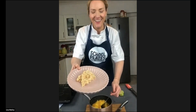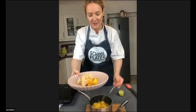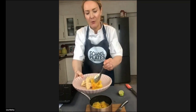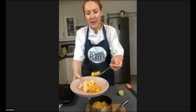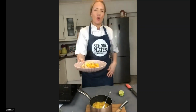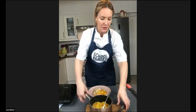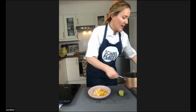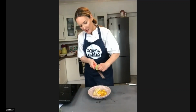It's fine. So I'm going to add the fruity compote. And of course, the school food standards recommend, I think, 1.5 tablespoons per child. Just move this out of the way. And I like to, obviously you don't have to do this, but I like to finish with a bit of the zest.